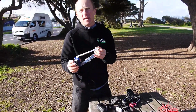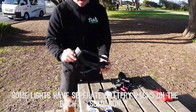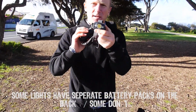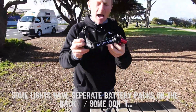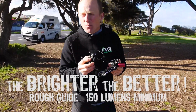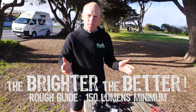Look, there's lots of different head torches around. There's smaller ones like this, which just have the battery on the front. There's others that are a bit bigger, that have the battery on the back and maybe some stronger lights at the front. Here's another big one, really bright. We turn this one on, and my opinion is the brighter the better, okay? With a minimum of maybe 150 lumens.